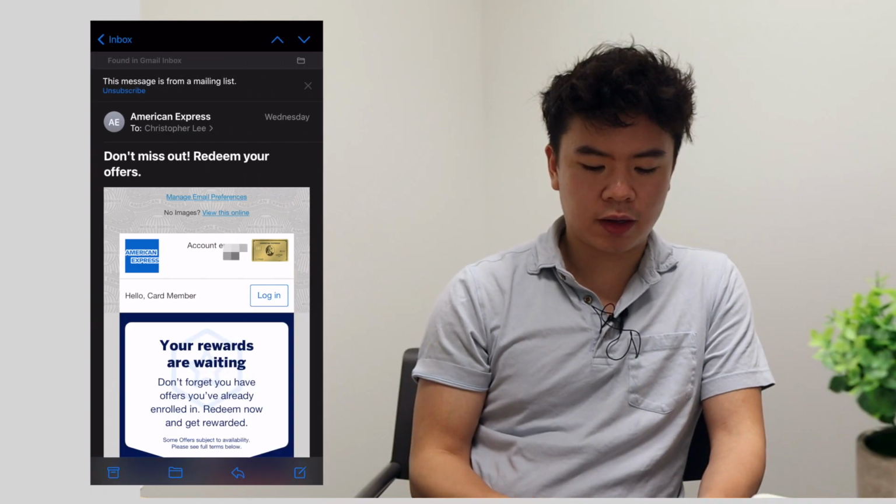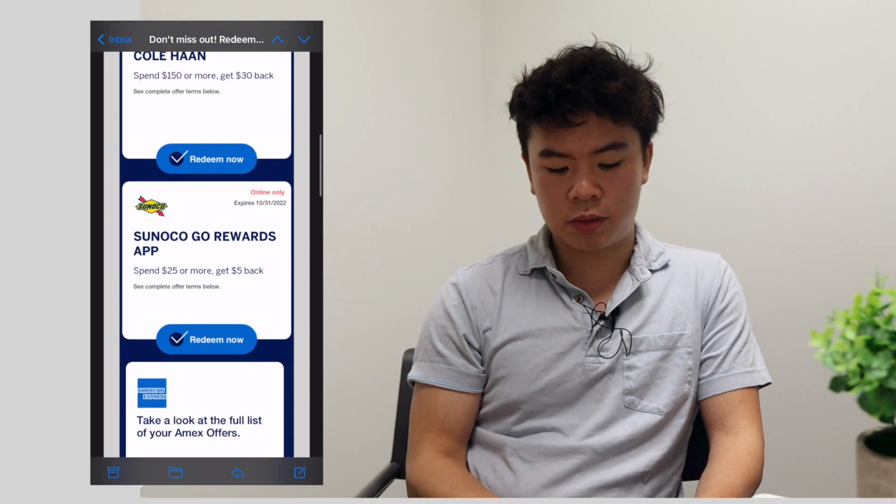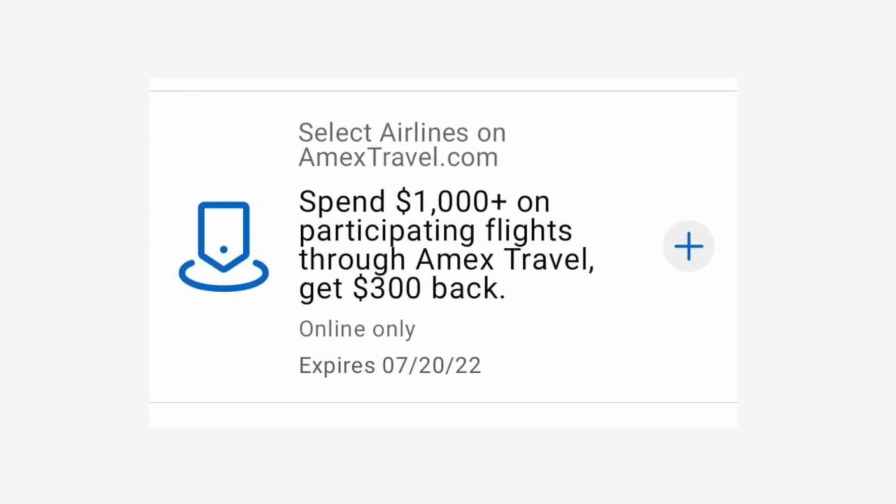I'll show you on my phone right here. These are just some of the offers that are available to me. So I see one here from Sunoco, which is pretty good. I've even seen stories about promotions from discounts you can get from airline companies as well. So there's a lot of good stuff here. It does take a lot of time to search through everything because there's literally hundreds of offers, but definitely good to know that you have this benefit available to you.